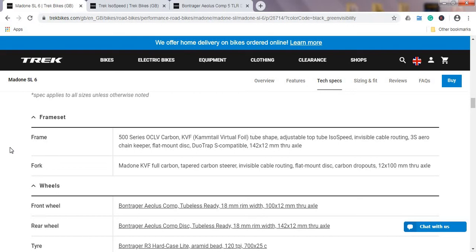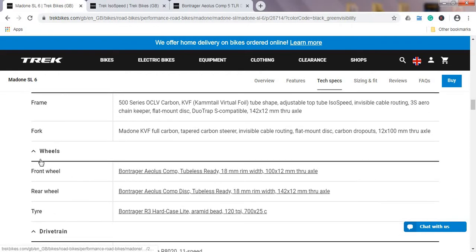So when you look at this frame, everything is optimized for aero. Trek is here kind of showing off with their Kammtail Virtual Foil design. You can always think about it if you look at a drop of water, and if you would cut the tail of that little drop, then you would get these Kammtail shapes where you are kind of cheating the air when it flows around the tubes. So carbon fiber frame and fork, of course ready for the 12mm thru axles, both front and back, and also on the fork you have a full carbon steerer. And again, frame and fork ready for the flat mount disc brakes. And I see here even on the fork you have carbon dropouts, a very interesting addition.